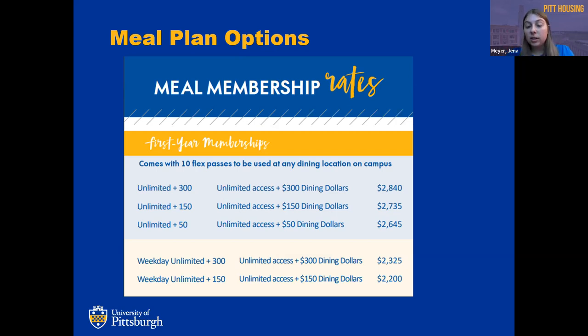And then dining dollars are used to supplement our other on-campus dining facilities like True Burger, Wicked Pie, we have a taco place, we have Chick-fil-A. You can use dining dollars at those places. And we have off-campus and on-campus dining dollars. So we have specific off-campus retailers where you can use dining dollars at, but we also have our on-campus dining facilities that you can use dining dollars at as well.